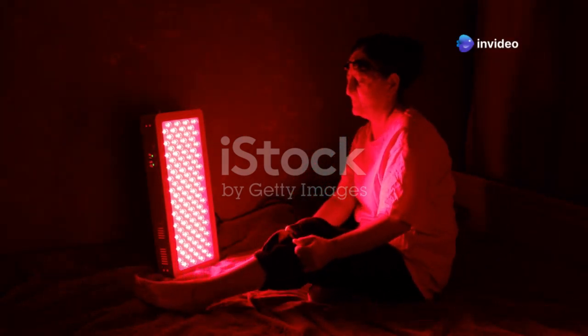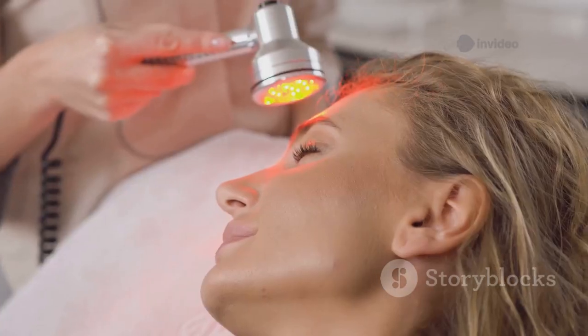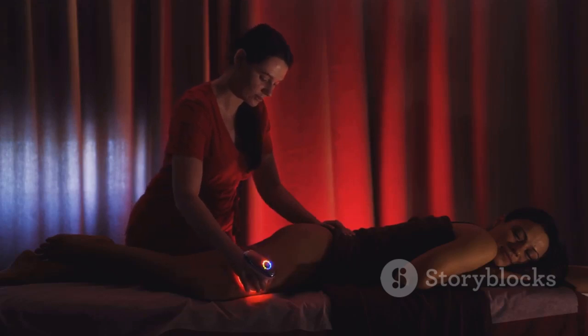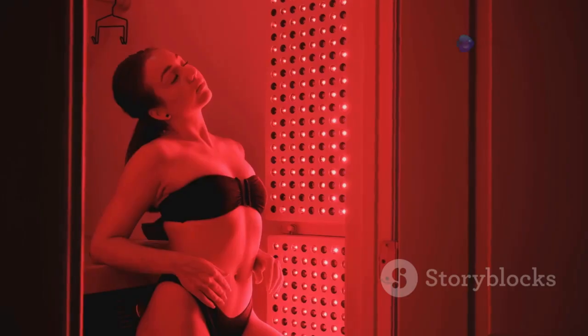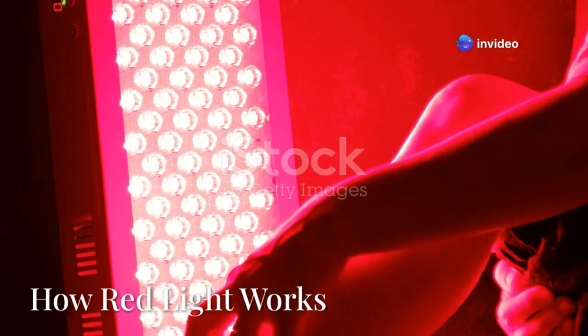Red light therapy can help your body heal. It can help your skin and muscles feel better. Some people use it for skin problems like wrinkles. Others use it for sore muscles after exercise. Red light therapy is safe and easy to use. You can even try it at home.